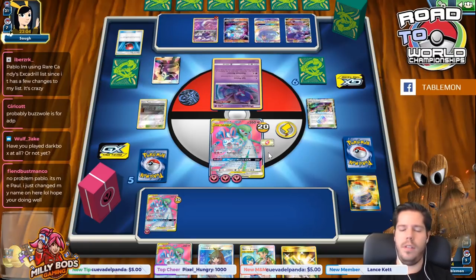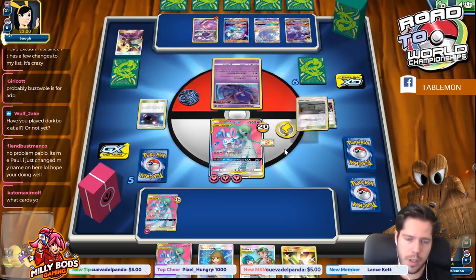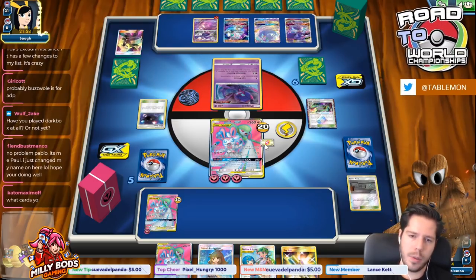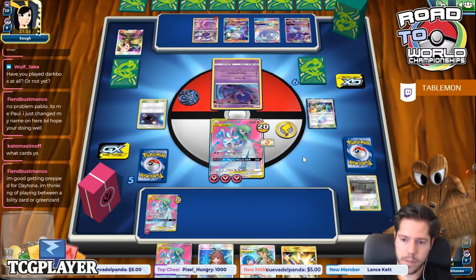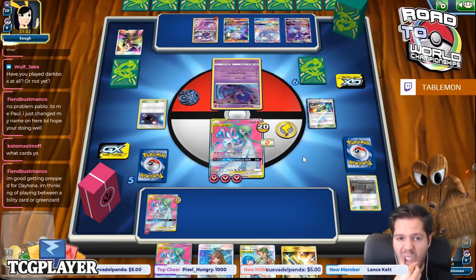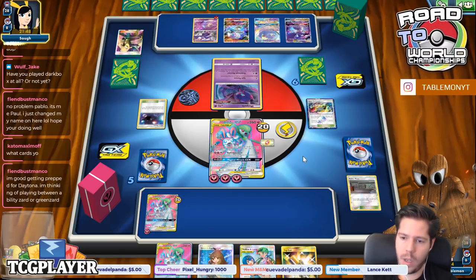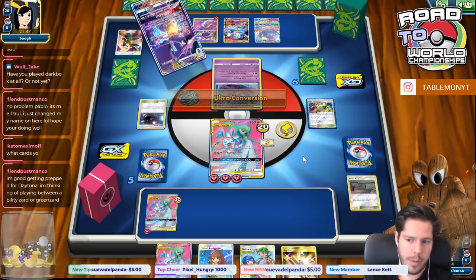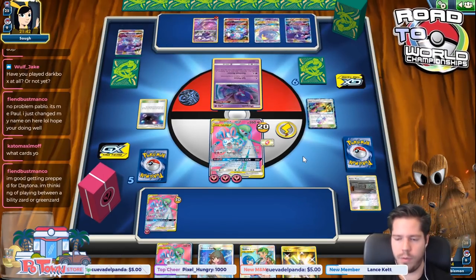So there's the Blacephalon, and finally there's a Cynthia. So the Ultra Beast Fairy Charm seems important. My opponent is able to find a counter stadium to my Power Plant. So perhaps leading with the Chaos Well would have been better. What cards did I change? I don't remember exactly. I did that in the morning, like 6 hours ago. Well, 5 hours ago.